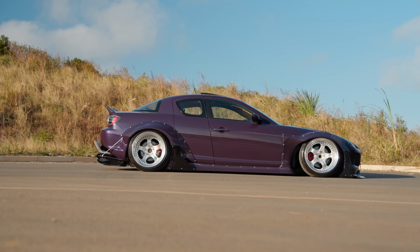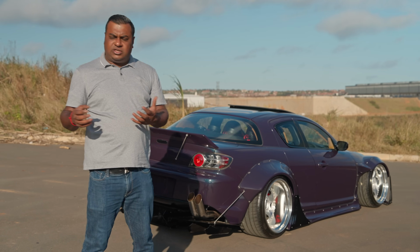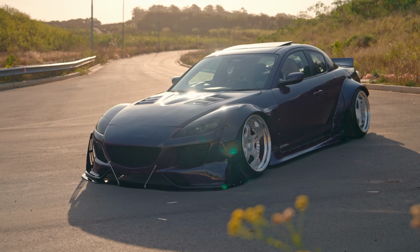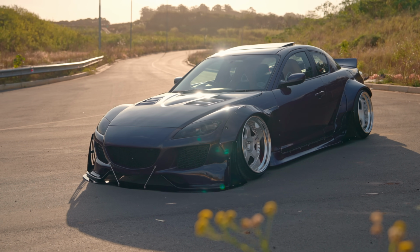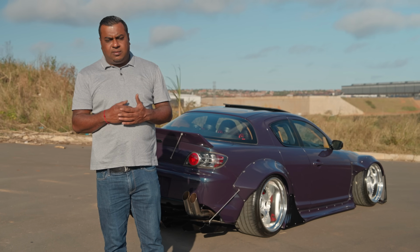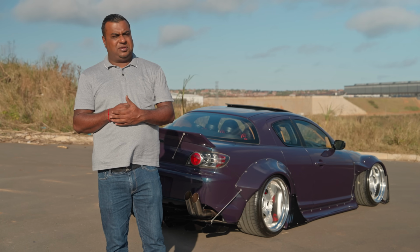We in South Africa got the RX-8, which is what we see here. The guys overseas in Japan and the USA got a facelift version of this. So when Rocket Bunny made a kit, they made it for the facelift version. No kit was made for this car. So when I called the guys at Pandem USA and told them I want to put a Rocket Bunny kit onto an RX-8, they told me that can't be done.